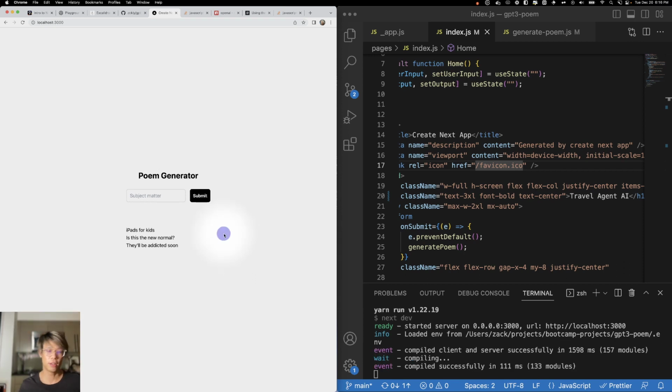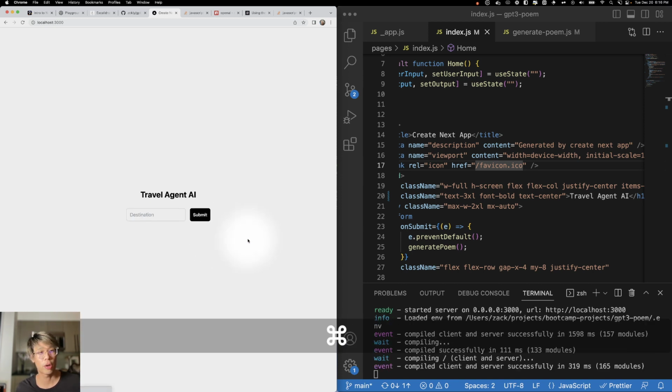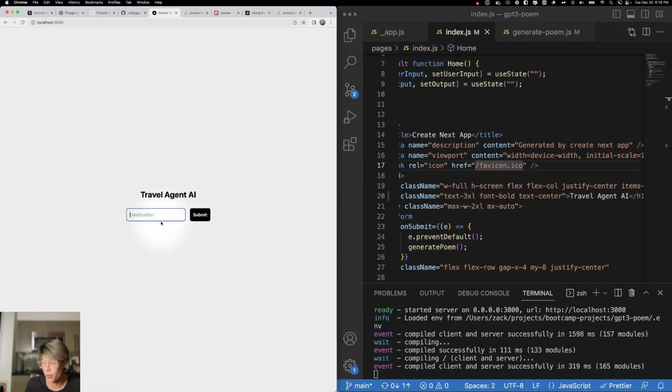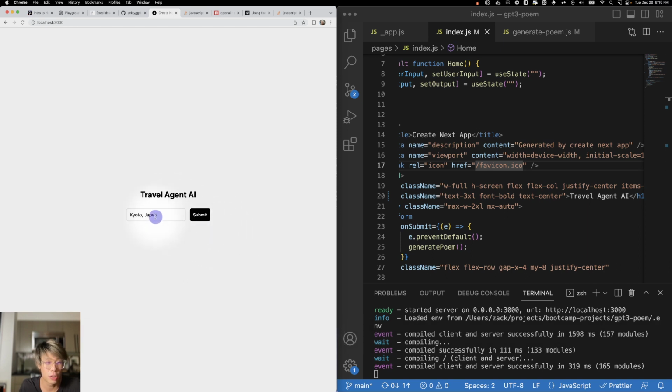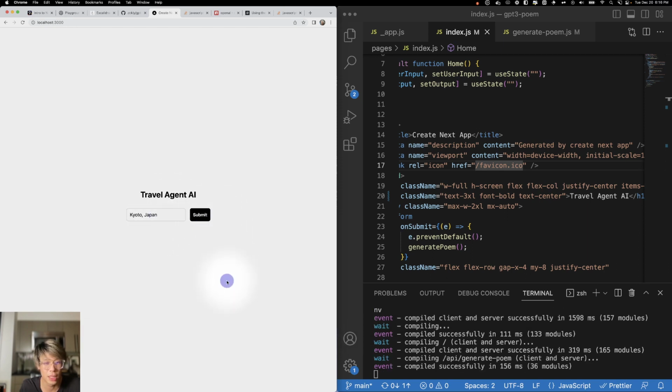Okay, so I'm gonna run that to refresh our app. All right, travel agent AI. So I'm gonna type in a destination here. We're going to Kyoto in a few months, so I'm gonna create an itinerary for Kyoto. So Kyoto, Japan. I'm gonna click submit.